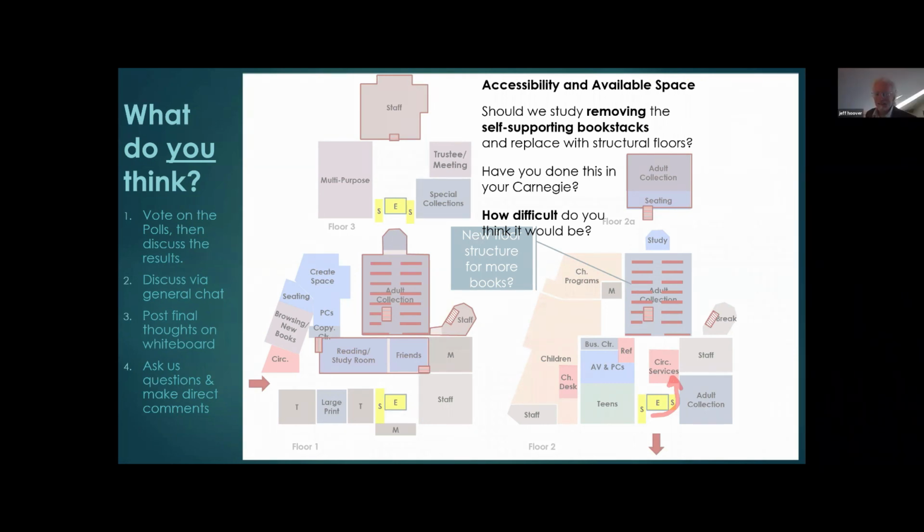Does this mean that all stacks will need to be accessible? Yes, of course, all the stacks would need to be accessible. So I think part of the overall agenda will be to make all the levels accessible to the greatest extent possible. And so, if we put collection downstairs, we'd have to get access to it as well.